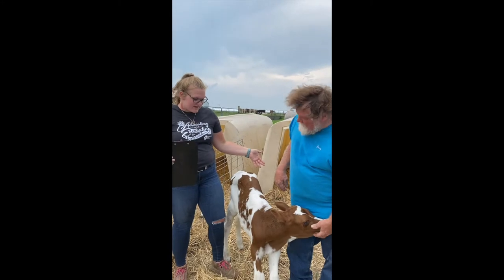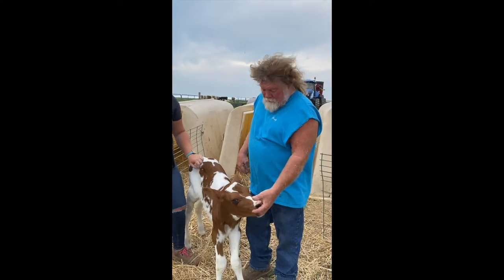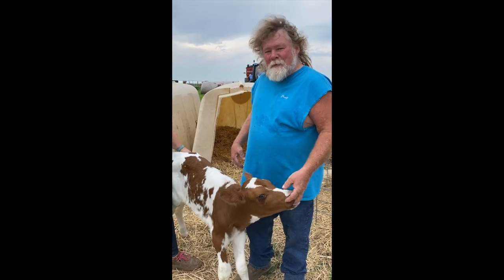So this one looks a lot smaller. Tell us about this one. How old is she? This one's just a few hours old. She was just born this morning. She'll weigh about 100 pounds when they're born. That's a lot bigger than a human baby.